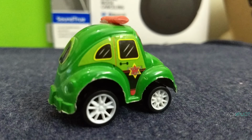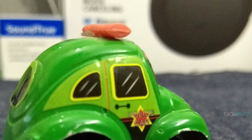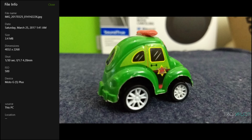Now coming to the photos that are shot indoors and in dark conditions, output is decent. This photo is clicked in auto mode with normal lights in the room. Even when it is zoomed, the noise levels are acceptable and the details captured are pretty decent. The areas which are not focused have good bokeh effect, which enhances the beauty of the image. The settings for this image in auto mode are ISO, which is at 500, and shutter speed at 1/30th of a second.